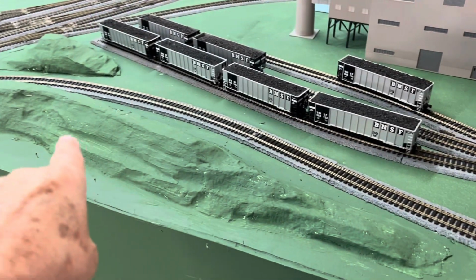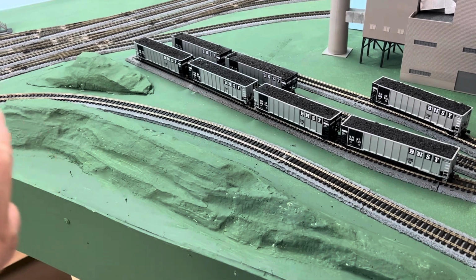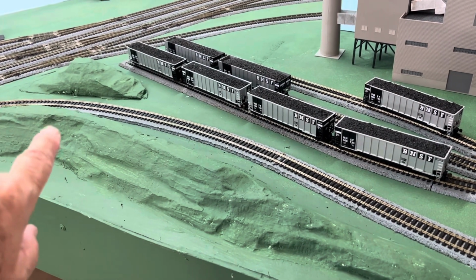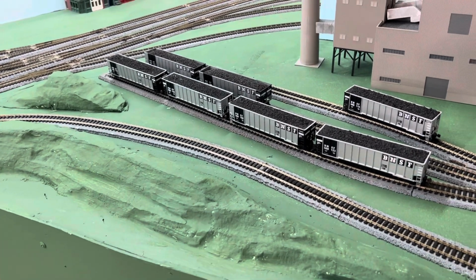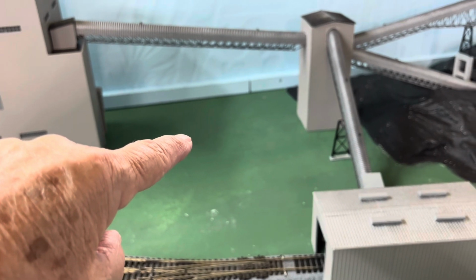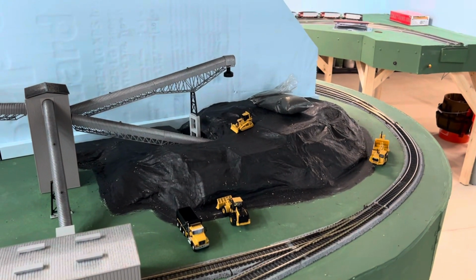There'll be trees all along this thing and grass on top, and I'll mix colors, so some will be brown and yellow, so get rid of all that green. I just wanted to seal it for now. And then my substation will go over here. So that's an update on the coal plant.